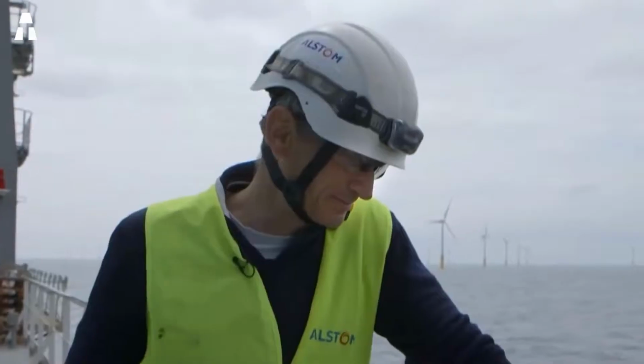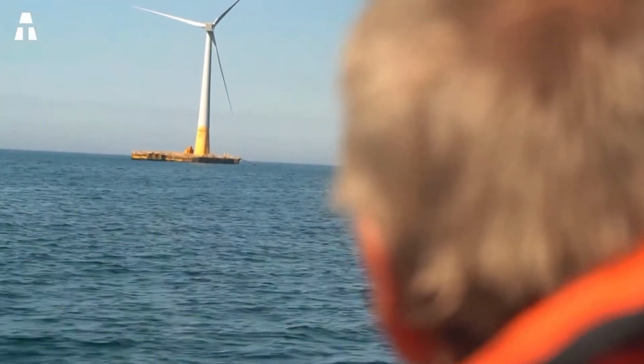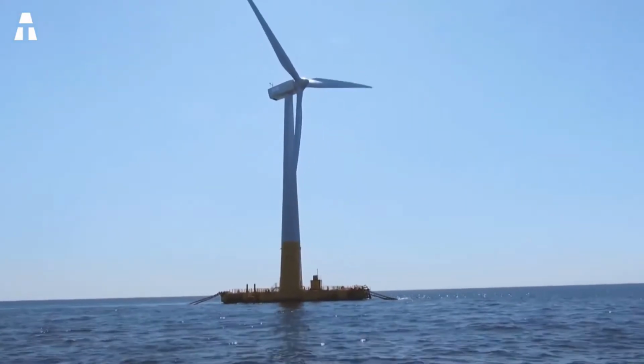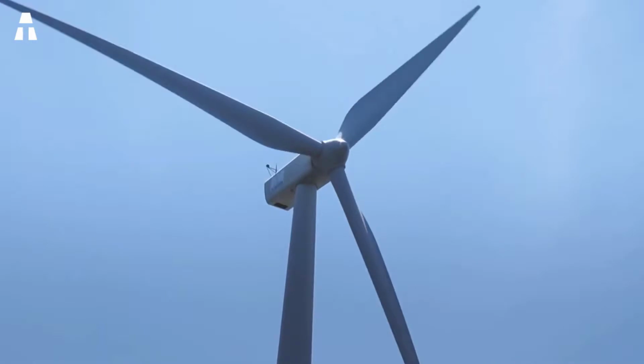To make the most of this resource, megastructures are installed, and they're equipped with the latest technical inventions. Discover on aTech what these sea giants look like and how they work, but above all, if they can be the new energy of tomorrow.